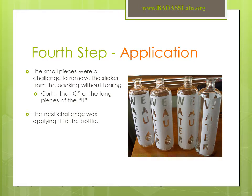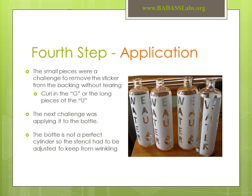Then we had to actually put that sheet onto the bottle itself. That would seem pretty easy, but it turns out the bottle is not actually a perfect cylinder. It's tapered at the top and the bottom. And so you had to adjust the stencil as you were applying it so that you didn't get wrinkles in it. You can see on a couple of them we have very small wrinkles, and you have to really rub those down very, very hard so that the etching cream doesn't sneak underneath and ruin the clean line.